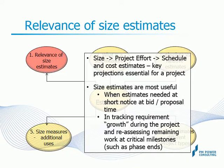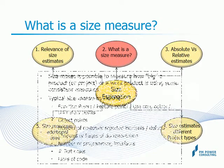The other major benefit is the use of size estimate as a tracking or control measure. For instance, size can be re-estimated from time to time to check if project requirements are growing in size relative to the time of project start. Size estimates are also very useful at critical milestones. For example, at phase ends, to reassess and replan the subsequent phases. Hope you have understood the relevance and applicability of size estimates.